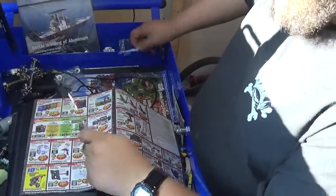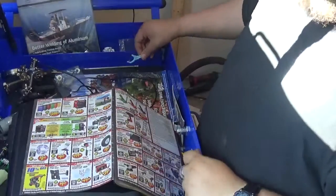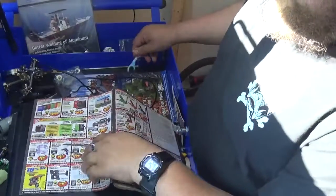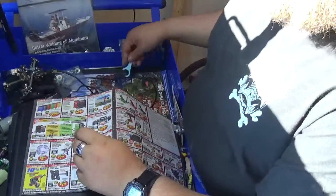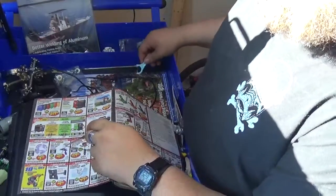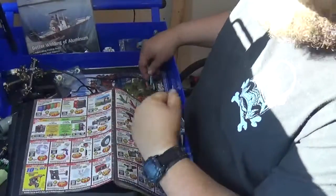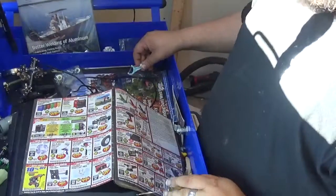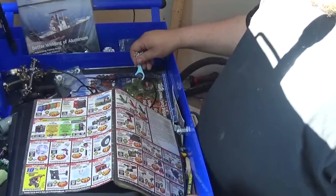The HVLP gun at $10, buy it. You'll find a use for it. I mean, heck, if you want to know a use for it, if you've got engine blocks sitting out, you can dump oil into these and they'll spray oil onto whatever the heck you want. So it's not just for paint.